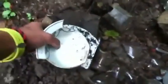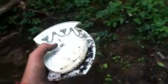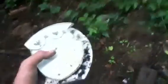So I found pieces to an old plate and bowl set. Probably these would be set up at someone's dinner table a long time ago. So that's kind of cool. That's really neat how they go together like that. And also, sadly, they're both broken. Neither one of them is whole. But I still think it's really neat how they go together. And hopefully my luck changes when I find a bottle top in here.